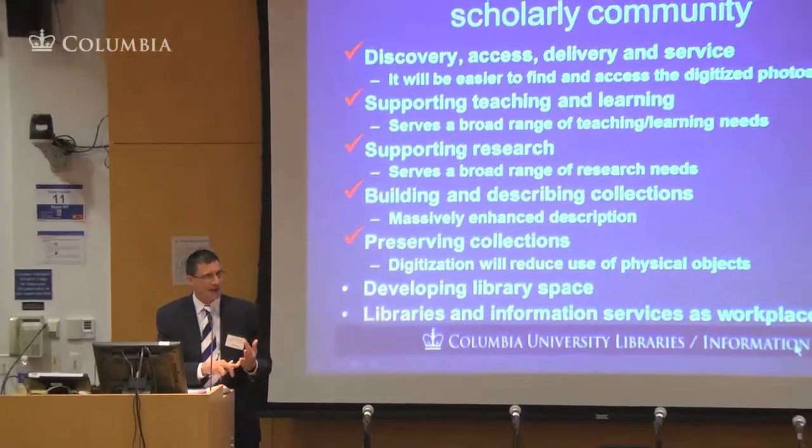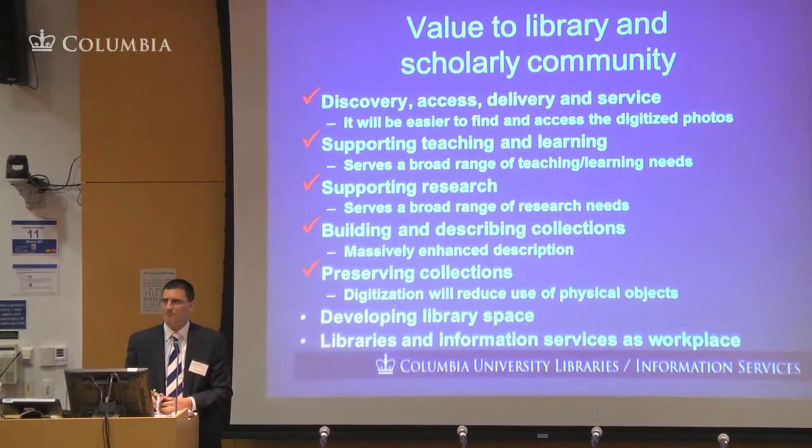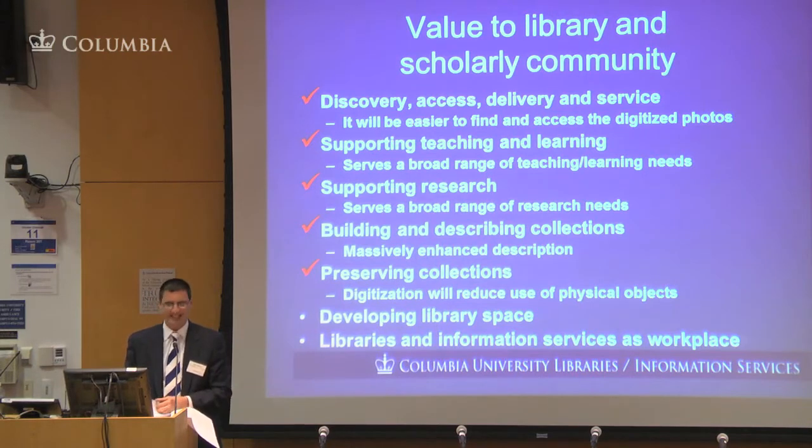It'll certainly be easier to find the digitized photos. It'll serve an incredibly broad community of people who need access to these photographs, from scholars. And this kind of social documentary photography, documenting the condition of the poor, is studied across the board from social work to sociology to history to art history.